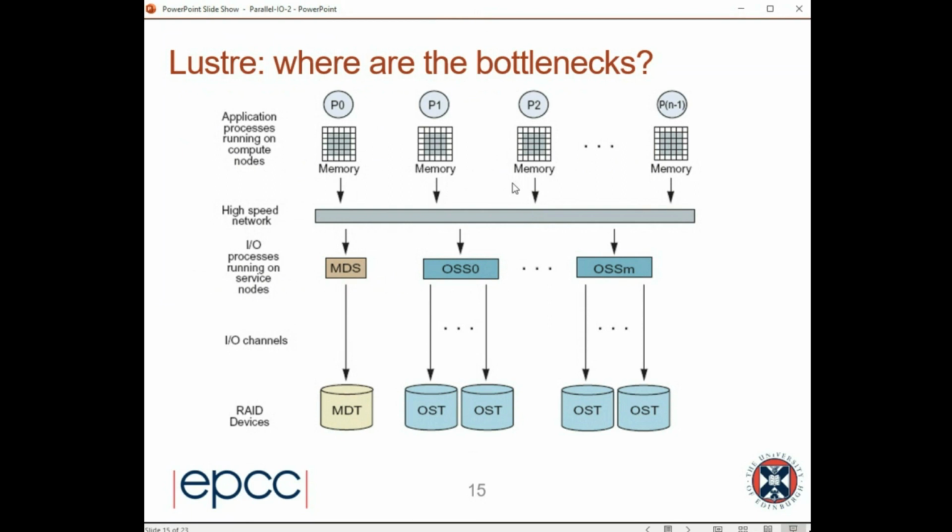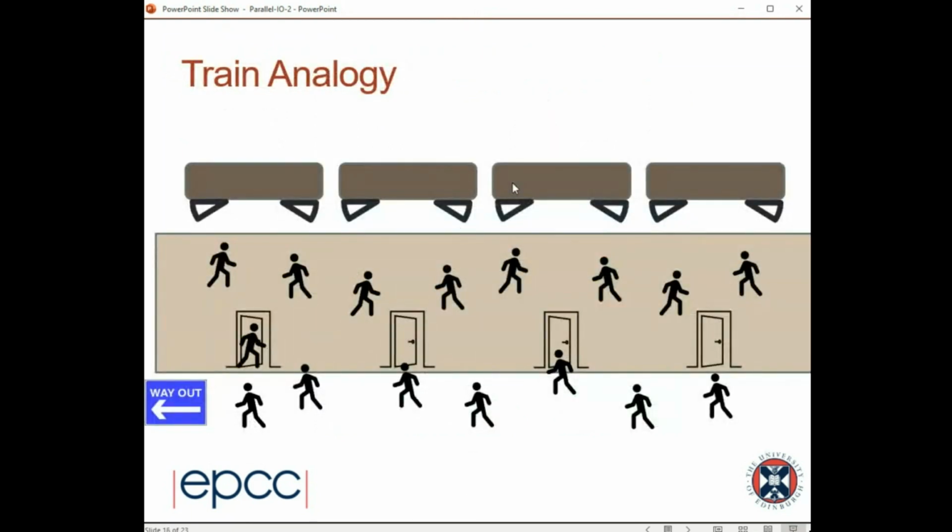Where are the bottlenecks? Well, I like analogies, so here's a train analogy. It's not the world's best diagram, but we've got a long train that's pulled up into a platform, and actually there are 4 carriages on the platform. There's actually more. I haven't illustrated it very well on the diagram. The idea is there are actually more carriages off the end here. So it's a very, very long train, but we only have 4 exit doors from the platform.